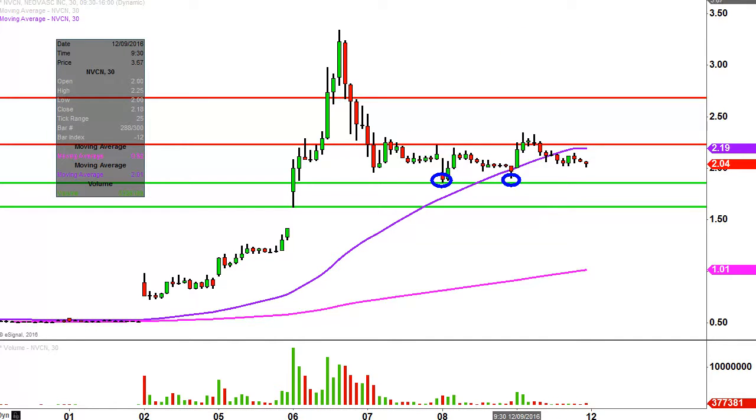All in all, kind of a boring second half to the week. Not saying that in a negative light, just sideways action. So we'll see if the bulls can start to wake back up next week.